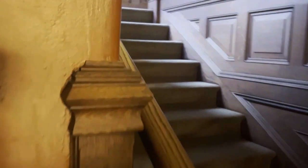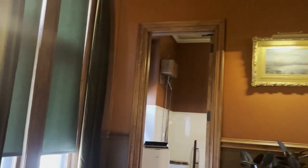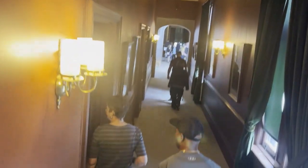Madonna room. Where these people are. You're not very fast. Look at those. There's another staircase right there. Be back. Chimney room. Another restroom. Another hallway here. Sheridan room.